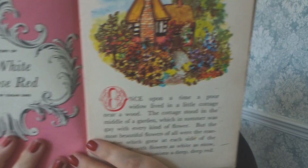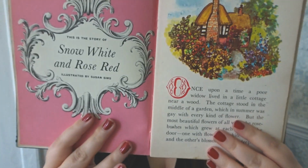Just such a stunning book. I love his illustrations in this. Oh, look at that little cottage. You just want to step into it. So beautiful. So I'm excited to read them. I then have 3 books that my dad got from a boot sale, and someone has actually covered them, which I love.